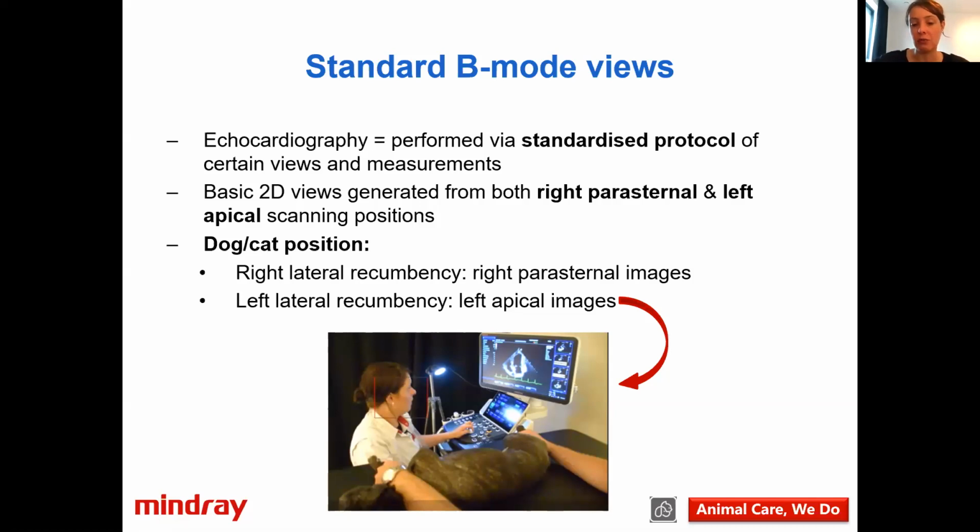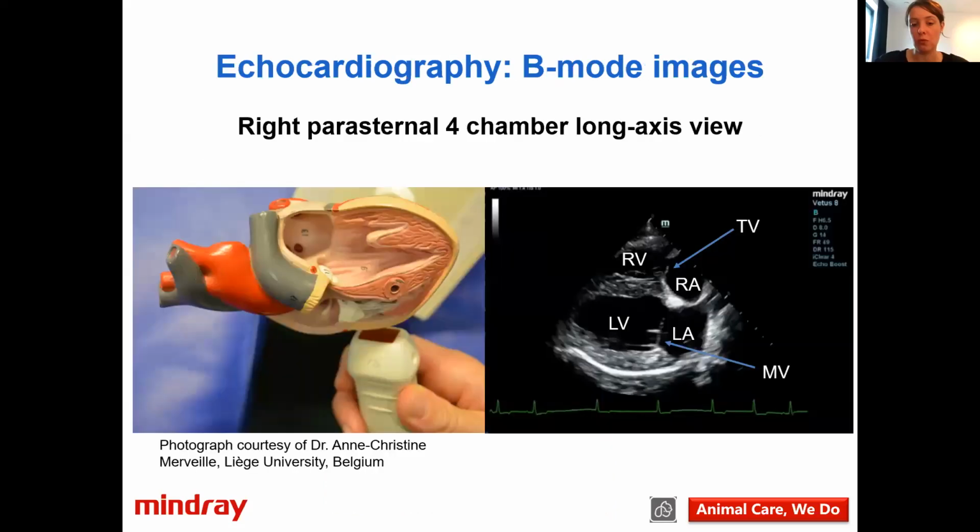Okay, now I would like to go on by explaining different images that we can acquire. The starting view that we make is a little bit confusing, I admit, because this is actually the position of the heart in the same orientation as the dog or cat is lying on your table. So the dog or cat is lying on the right side with the head here. This is the aorta, and here we can see the pulmonary artery. This is the right ventricle. Here we have the left ventricle, and here we have the left atrium.